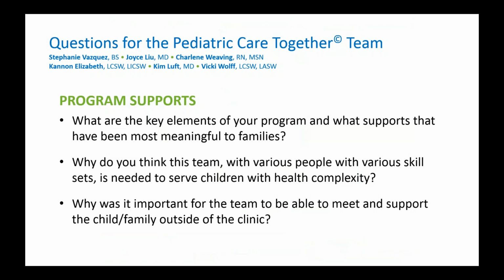So Stephanie, I'm curious about, in terms of the program supports, what do you think are the key elements of your program, and what supports have you seen be most meaningful to families? I would like to highlight communication, transparency with the families, advocacy, and continued follow-up, just because from the moment we step into the room and present ourselves to the families, we try to communicate with them as clearly as possible.